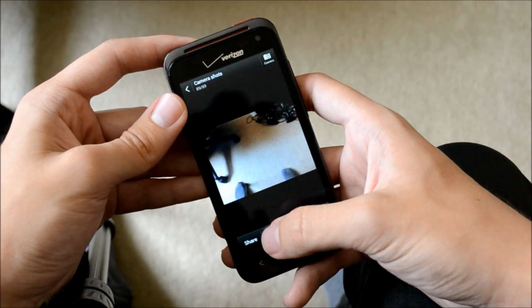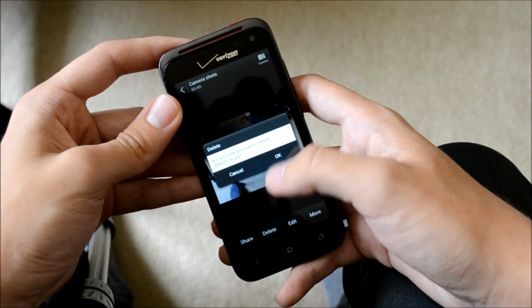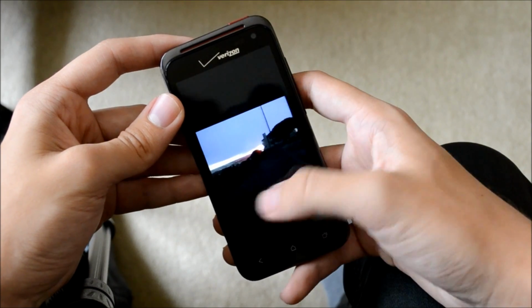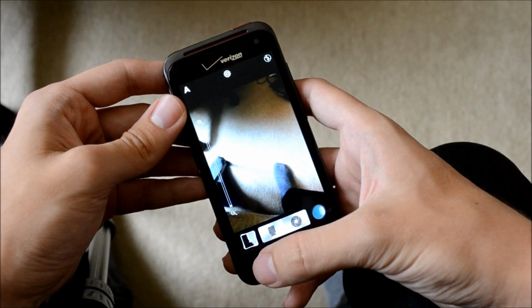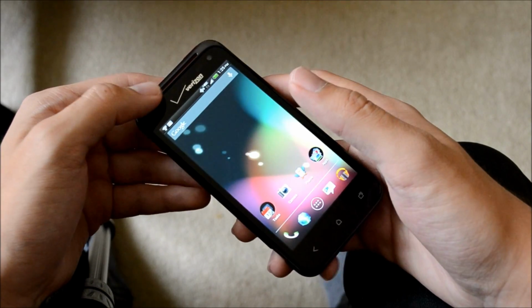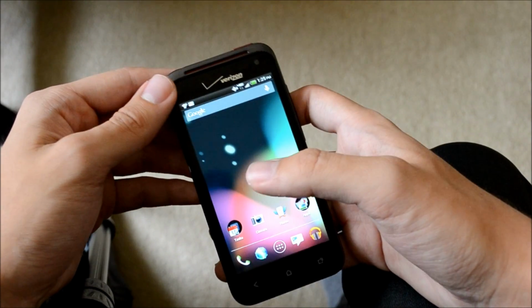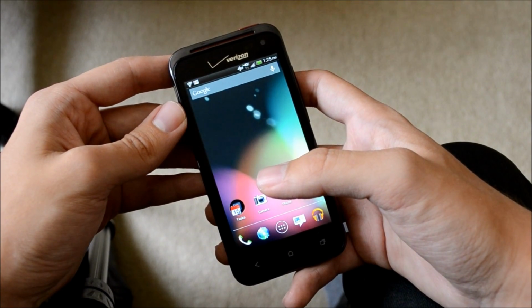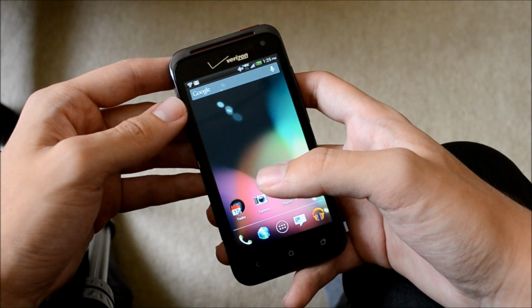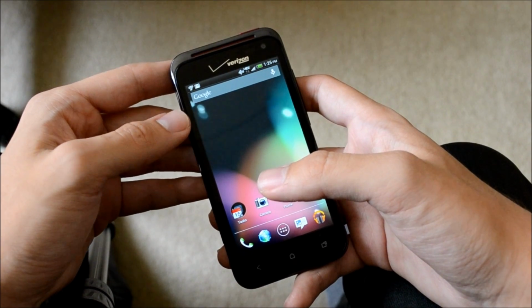Now, the actual camera quality, it's not bad. It's fairly good. Some of these photos I've taken are fairly good. The colors are nothing special, the details nothing special, and overall it's just a pretty good camera, nothing great. I just think that instant shutter is an amazing feature and should be in every single phone, and I'm glad it's coming to a lot of phones.